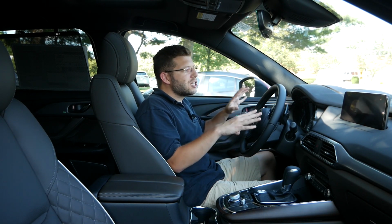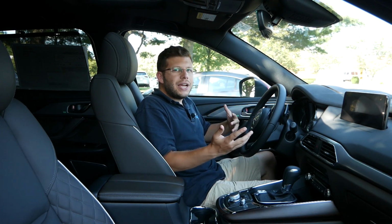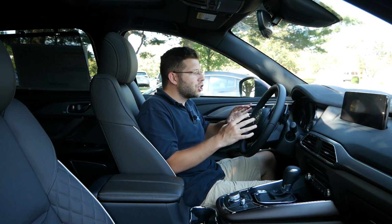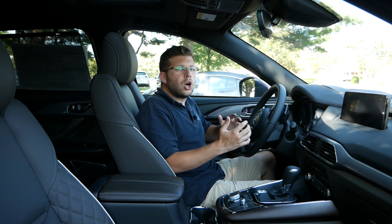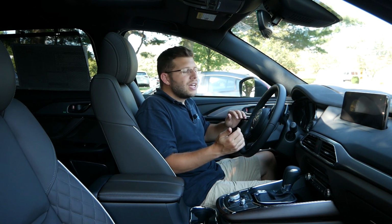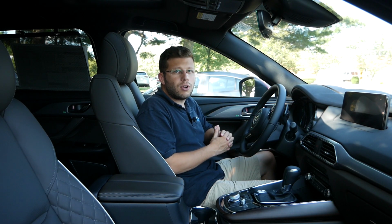Even though a lot of buyers may overlook what the CX-9 offers because it's not as practical, not as spacious, I still think that this vehicle certainly stands out, especially if you have a budget where you could go with a top trim compact crossover, or you could spend a little extra and get a vehicle that's slightly bigger, more practical, and offers a third row.